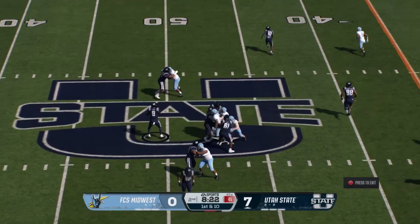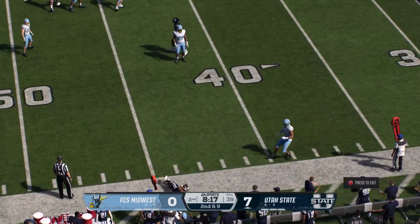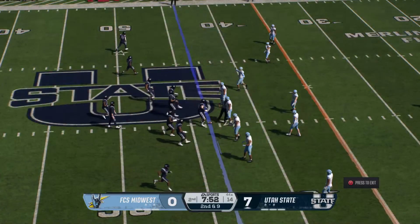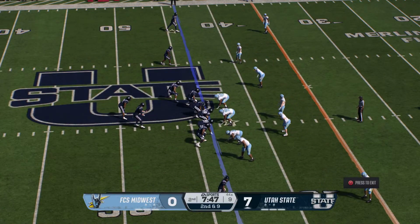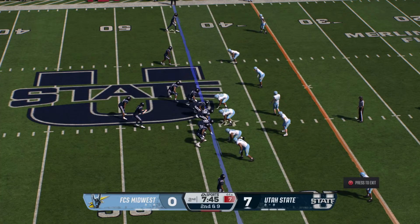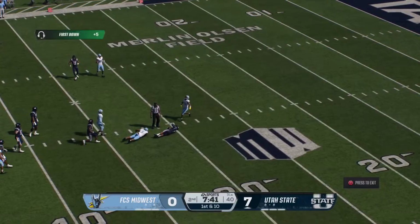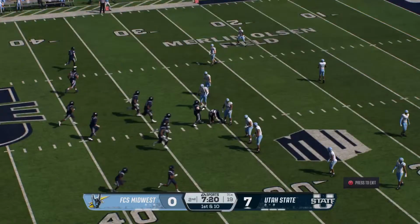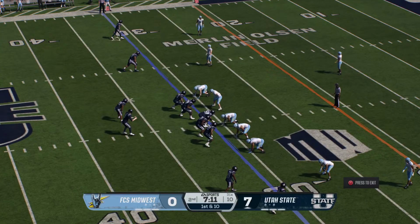Off play action on first down. Caught in the backfield, it's Ellis. And the defense settled in to stop that one for a short gain. What will they dial up on 2nd and a long way to go? Finds his man, it's Turbin. Good job running that route to get past the sticks because he got nothing after the catch.